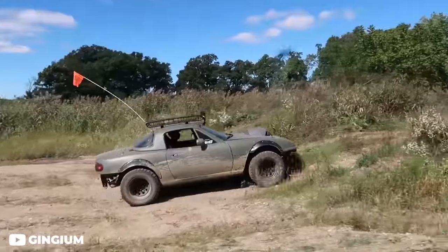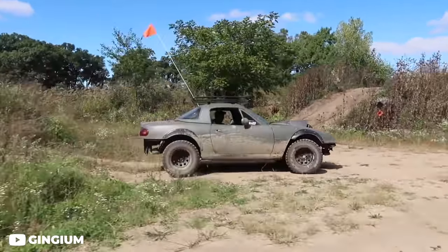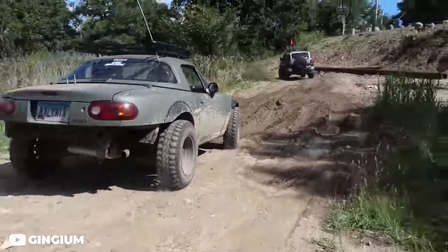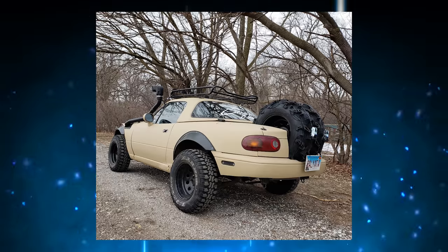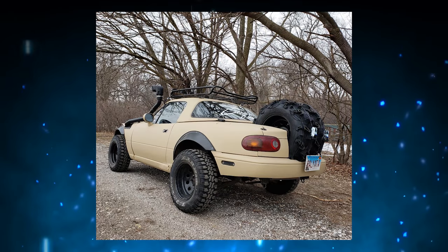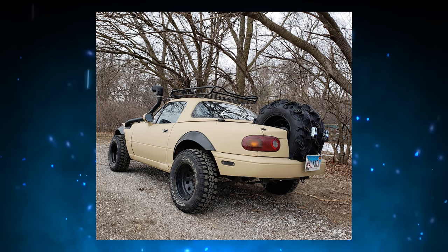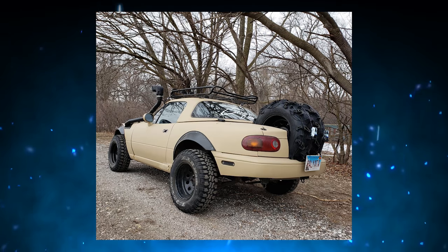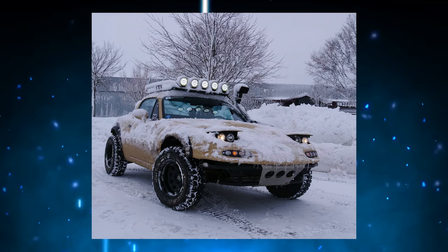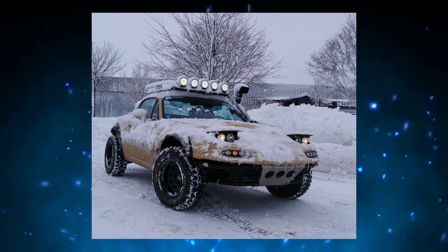No, I think it's super, super cool. The style that he went with, the front end looks absolutely killer. This shot is probably my favorite shot. You got the big snorkel coming up the side. You got the big brush guard and everything. I love the upright dual spares in the back. That's super rowdy. That's gotta be so heavy. This thing looks like so much fun in the snow. It would be a blast in Wisconsin. And just like, you know, Miatas, you can just do whatever to them and you're still gonna have a good time with it. Cool. I like it.